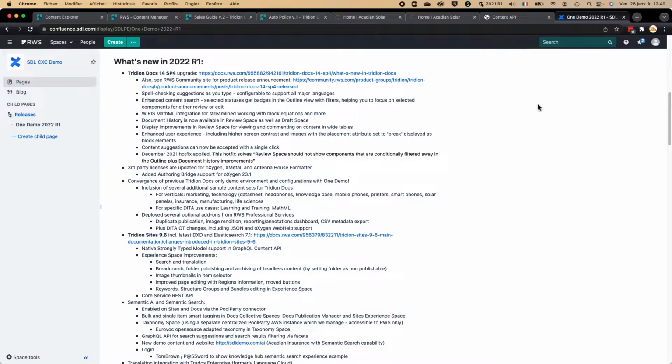Now let's look at the release notes. So you have access to the release notes on the community partners forum. So definitely we have some details about the new features of Docs itself. We updated third-party licenses for Oxygen, Xmetal, and Antenna House Formatter. Additional sample content sets for Tridion Docs for different verticals, add-ons from RWS Professional Services.